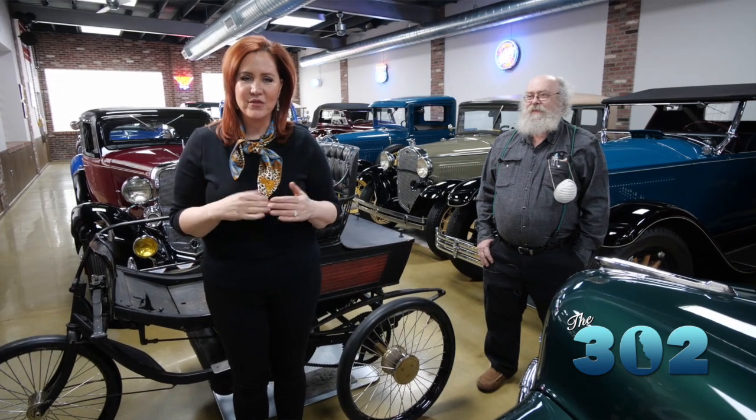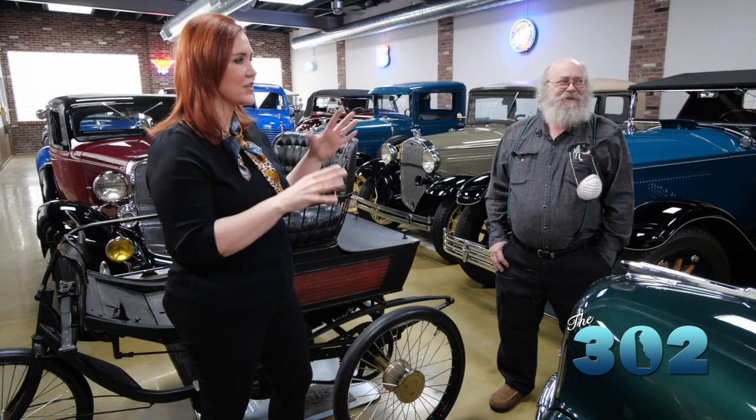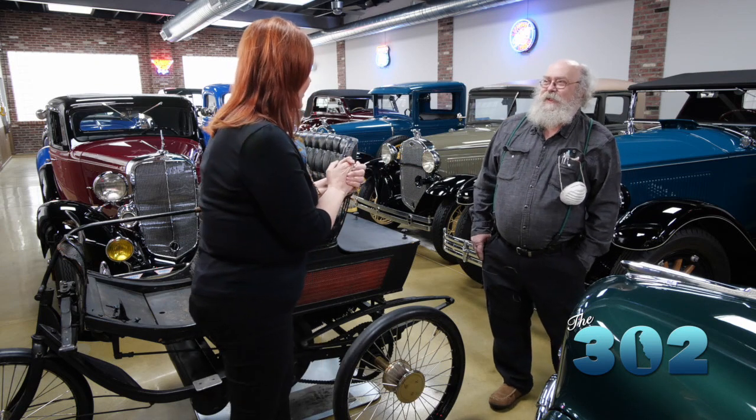Welcome back. We are in the vintage car section at Goober's Garage. And if these cars could talk, what a story they would tell. I'm joined by John Bruton, who is basically the guru who takes care of all the Model Ts and the Packards and everything in this area here. John, thank you so much for joining us. Well, glad to be here.